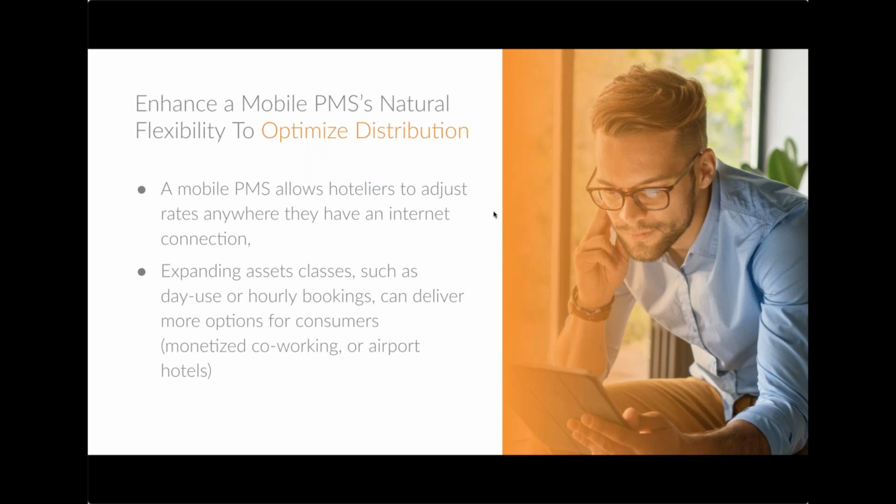All right. On this slide, we're talking about how we can use your PMS's natural capability to optimize distribution. As we know, one of the benefits of having a cloud mobile PMS is accessibility: your revenue managers and hoteliers can access the platform anywhere and update information on the fly, which then allows you to transmit that information to all the correlated distribution platforms that you have.